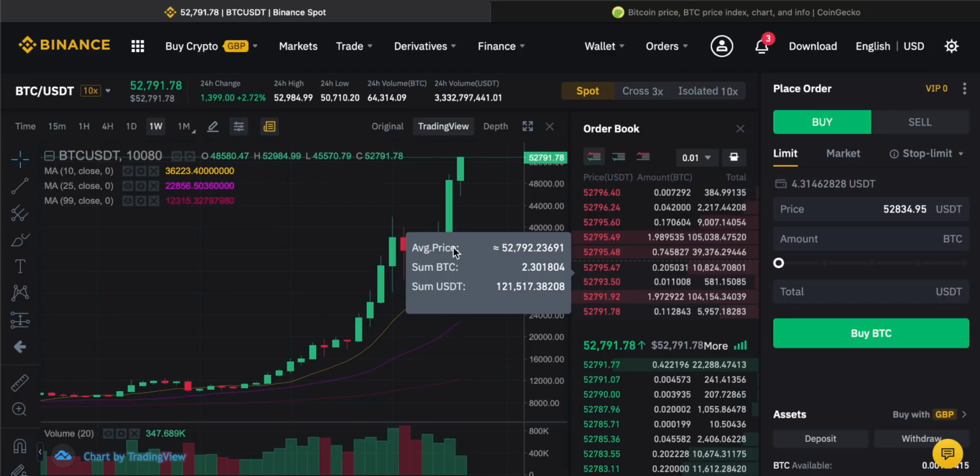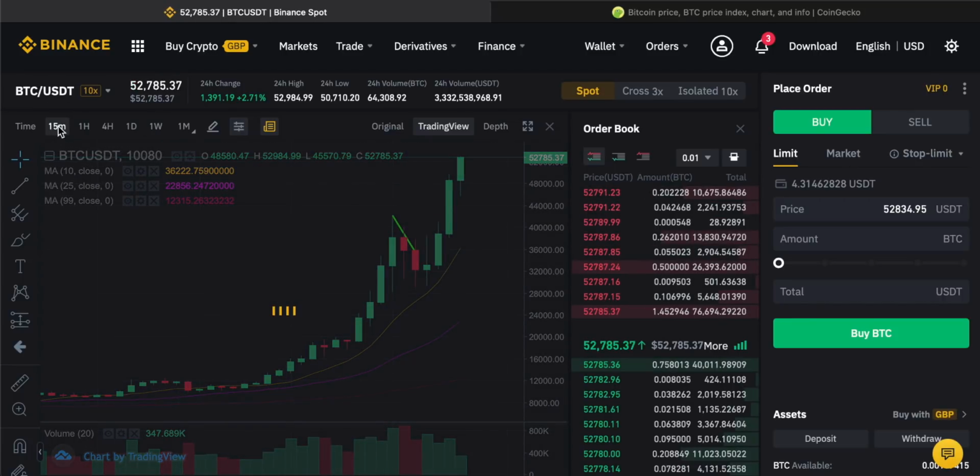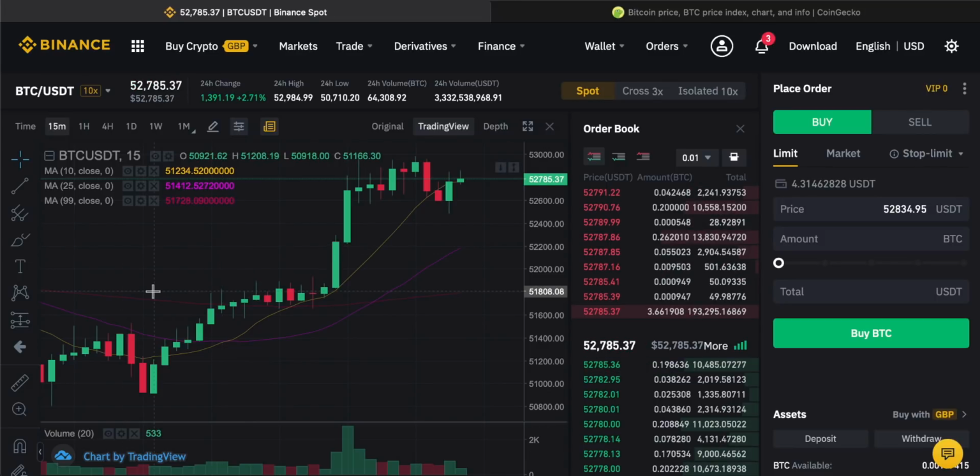Now that we've identified the trend, we are going to trade the 15-minute chart, and you can see that right here. So I'm going to click on this now. This is the 15-minute chart. Each candlestick represents 15 minutes in time. So during this 15 minutes, the price opened here, and at the end of the 15 minutes, this was the closing price. Because this was an upward move, the candlestick is colored in bold, in green.